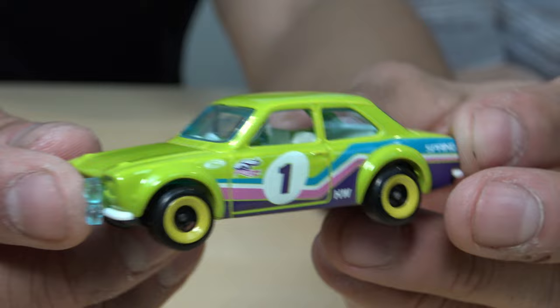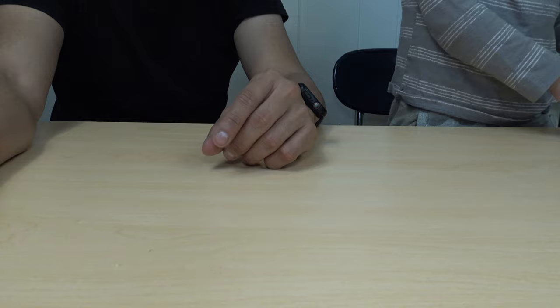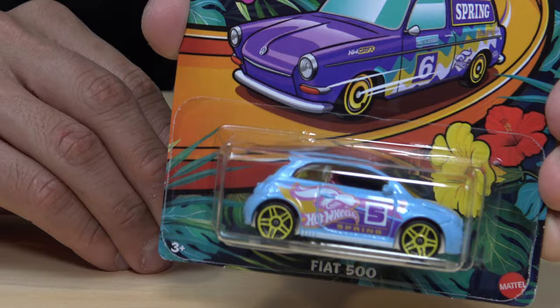And let's see who's our next guy. It's gonna be different. Hurry up. Give me the next Spring Collection guy. Our next is the Fiat. It's a Fiat 500. There it is. Let's open it.